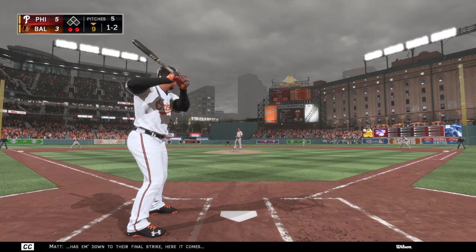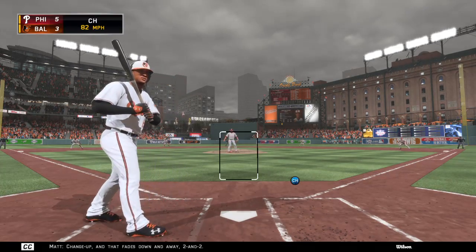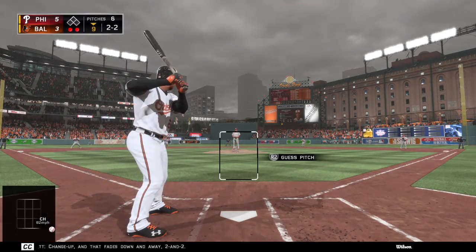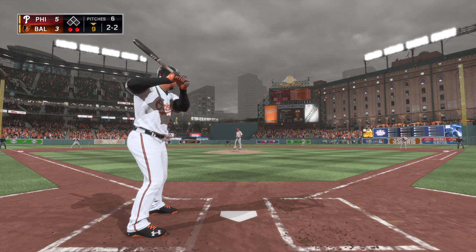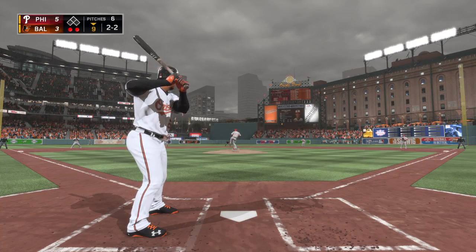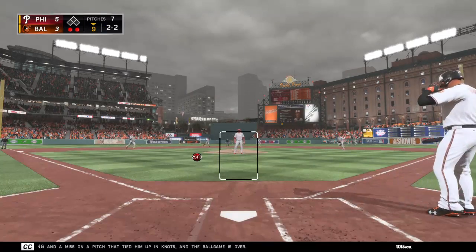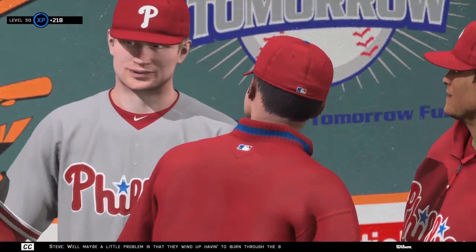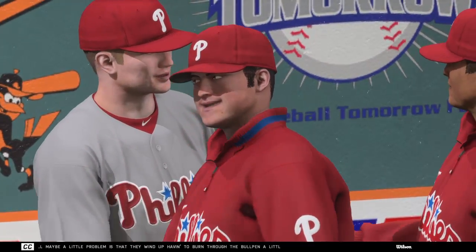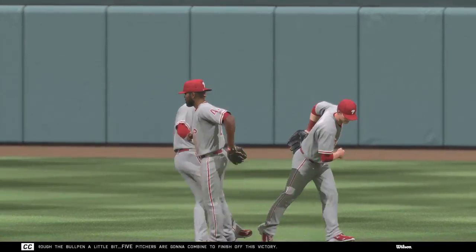Has them down to their final strike. Here it comes. Changeup, and that fades down and away, 2-2. Now a swing and a miss on a pitch that tied him up in knots, and the ball game is over. Well, maybe a little problem is that they wind up having to burn through the bullpen a little bit. 5 pitchers are going to combine to finish off this victory.